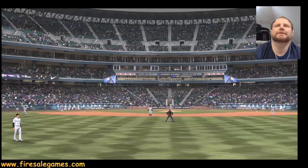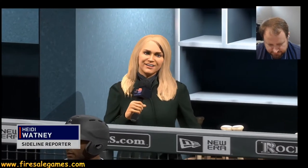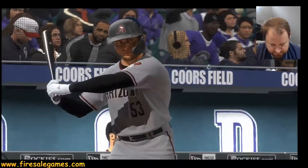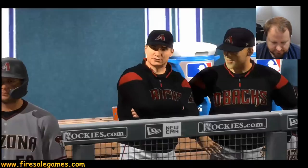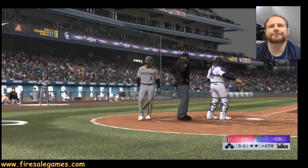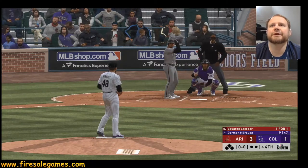Come on. First, Heidi Watney standing by with a report. Matt, during the commercial break, I had a chance to catch up with manager Torey Lovullo about the Diamondbacks' offensive production. And flat out, he was very pleased with the quality of their at-bats. They've been able to push across three runs to this point, but they've also made the opposition work extremely hard. He's thrown a lot of pitches. And they think they're going to have a good opportunity to push across a lot more runs. All right, Heidi, thank you.